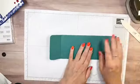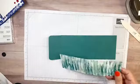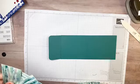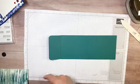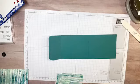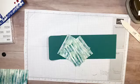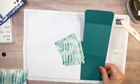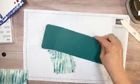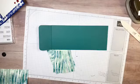All right, so next we're going to get some DSP out. And like I said, we're using the one from the Twinkle Textures. Did I seriously? I cut that one wrong. This should have been 3.5. Let's cut another, shall we? Anyway, let me tell you what we need in these. We need a piece that is, I'm scared to say it now, 3 1/4, right? 1, 2, 3. Oh no, 3.5. I was wrong. 3.5 by 8.5. Can you tell I'm the one who created it?